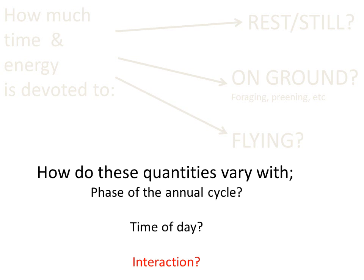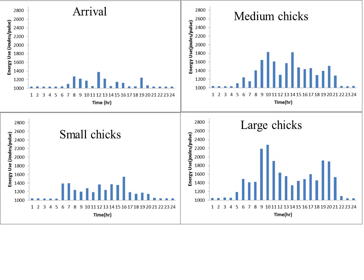And is there an interaction between phase of the annual cycle and day? This is also highly significant, and the point here being that in some cases maybe the distribution is sort of unimodal to being somewhat bimodal, so that essentially the significant interaction says that these values are changing differently over the course of the time of day depending upon the phase. What you should notice here is there's a fair amount of variation between these bars. And this is sort of a fingerprint of the breeding season.